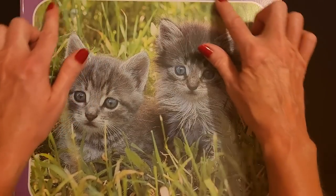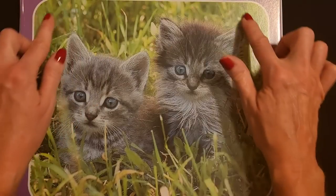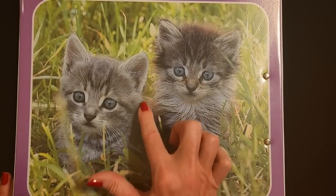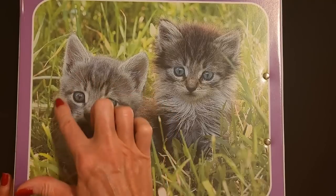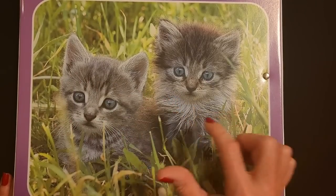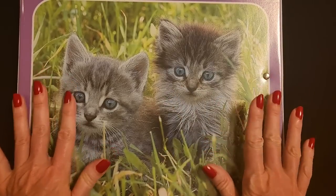I think this is the perfect picture for our final Trapper Keeper today. Happy little kitties. Oh my goodness, look how furry and fuzzy. Look at their little whiskers. They kind of come down like that. So precious.